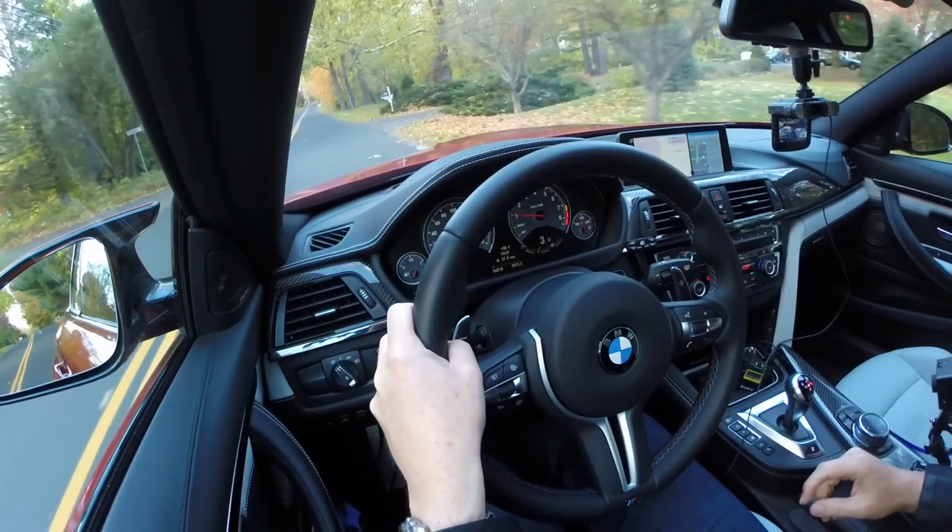It changes it far more aggressively once it's in that third mode. So that's how the modes work. The other big difference with the BMW dual clutch system is the way that it starts out.